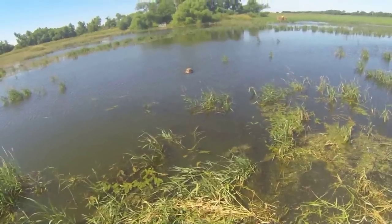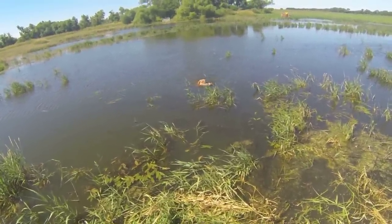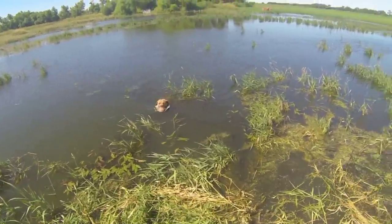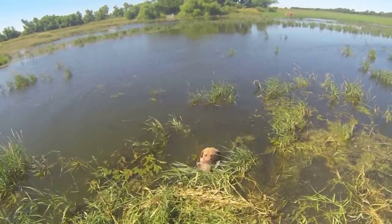Here he is, the Duke of Ducks coming out. Looks like somebody shot a hen. Oh boy. Well, you can only shoot so many of those babies in one day. You know what I'm saying? You get what I mean?